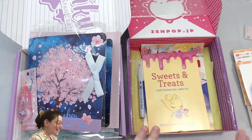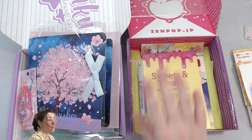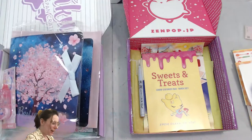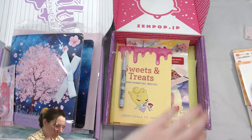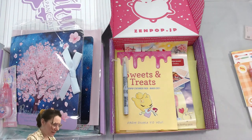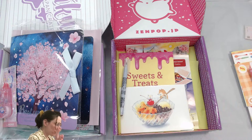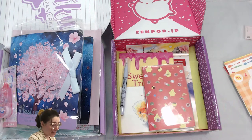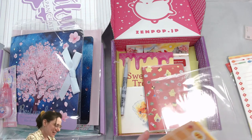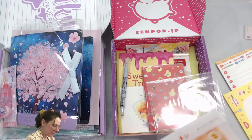I did like last year's Sakura box for Zenpop more. I thought the products were higher quality. I was more excited about those products, but I think Inku is kind of stepping it up. I liked that for the March box, Zenpop did not do Sakura. They did food. Food is a very fast way to my heart. Anybody who knows me knows that. So that's an easy one for me: anything food related I will probably be on board with.